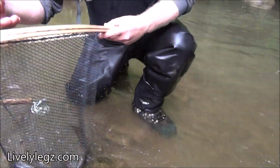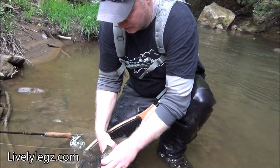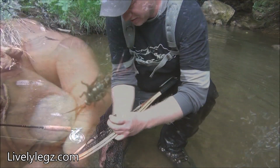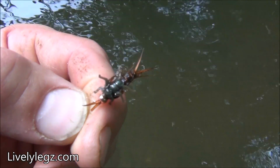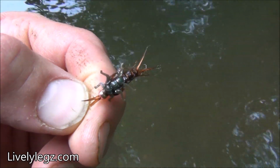Only probably 13, 14 inches, but he's fat. I want to get the fly out and then we'll get him released here. The fly might have came out. Yeah, fly's out. There's a quick look at Mike's HD Stonefly. It's another good fly that we have available at livelylegz.com.